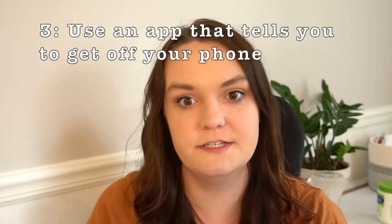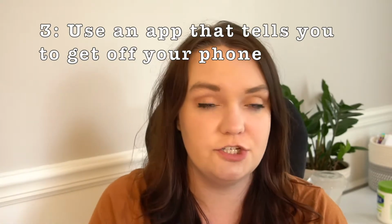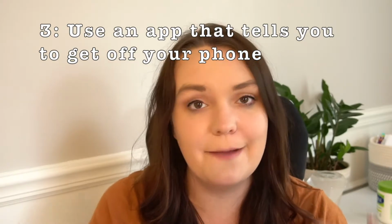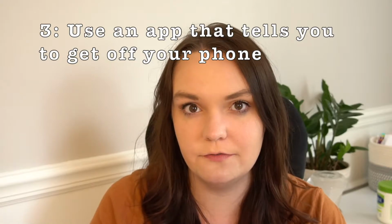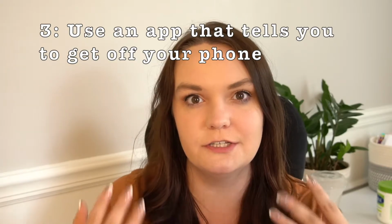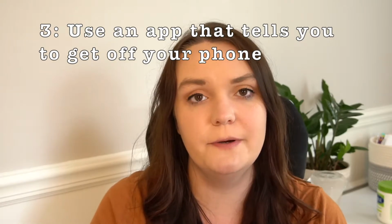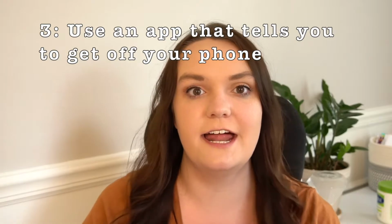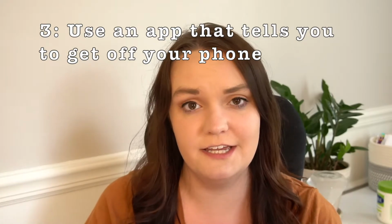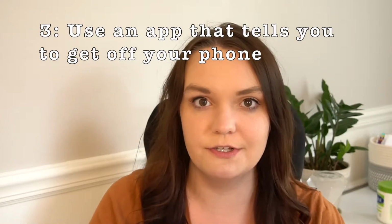Or you can get ones where they even lock your phone unless you put in a passcode so that you can't use your phone for a certain amount of time. Either way, that's a great tool for really forcing you to get off your phone and to help you build a habit. Of course, the long-term idea is that you don't need to be using apps like that in the future, but in the current time, work on building habits and routines that have less screen time throughout the day. And using an app like this is a fantastic tool to help you get to that point.